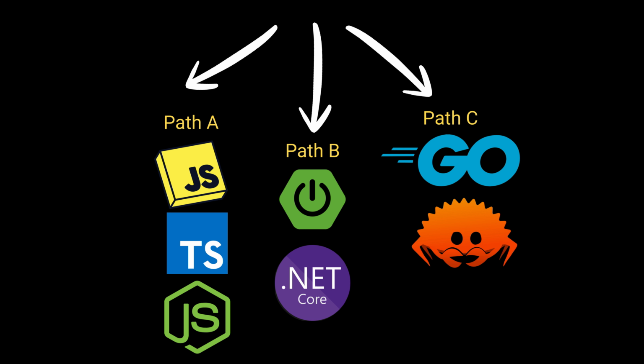Path C, the modern performance kings, Go or Rust. If you want to work on high-performance cloud infrastructure or bleeding-edge tech, pick Go. It's easier to learn than Rust and dominates the cloud-native space. Rust is amazing, but the learning curve is steeper.